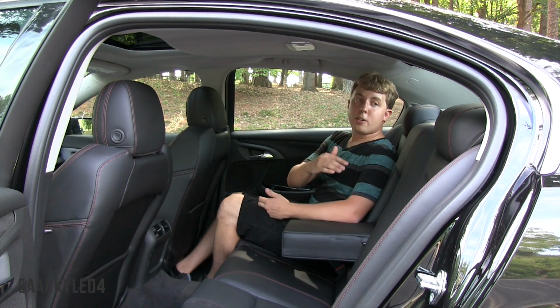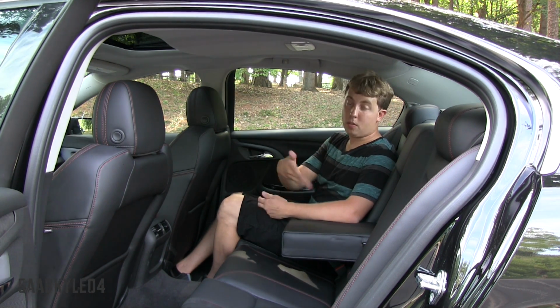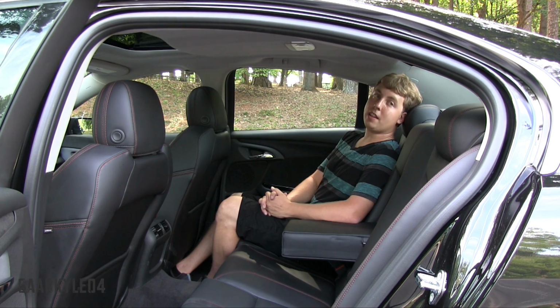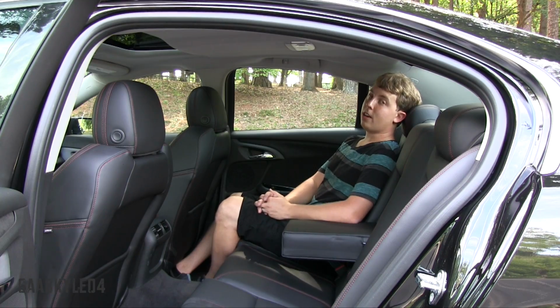The headrests are not adjustable, and you don't have a third headrest in the middle here for the middle passenger, but they're very comfortable regardless. I wouldn't see any need to make these adjustable or anything like that, and they're also very soft, so like I said, very comfortable for a traveling car.